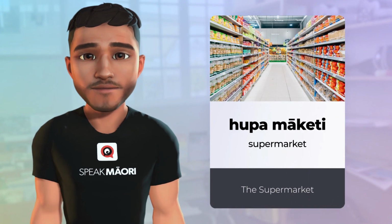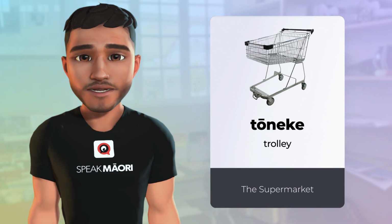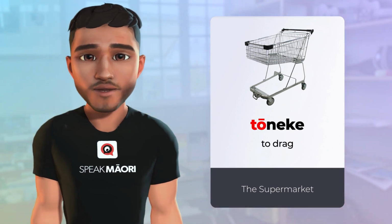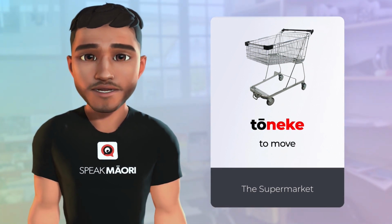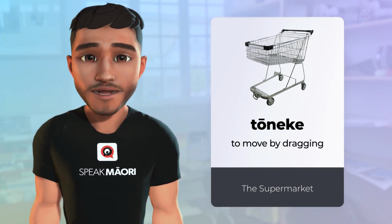The word for supermarket is hupamaketi. A trolley is called a tō neke. Tō is to drag and neke is to move. So it means to move a lot of things around by dragging.